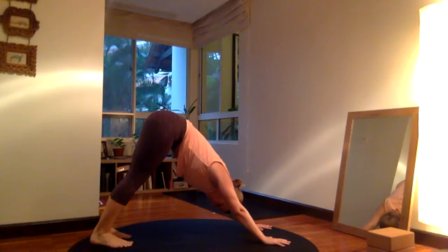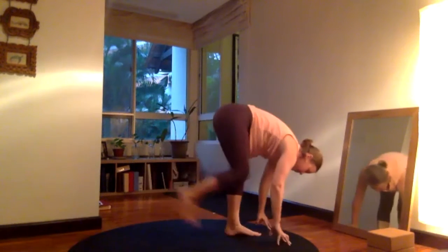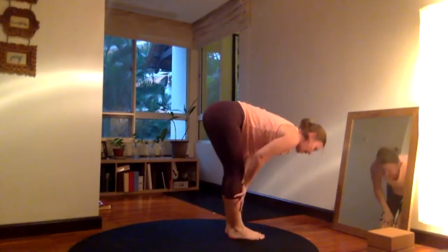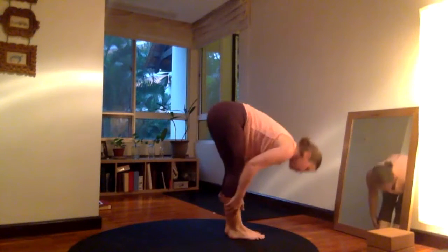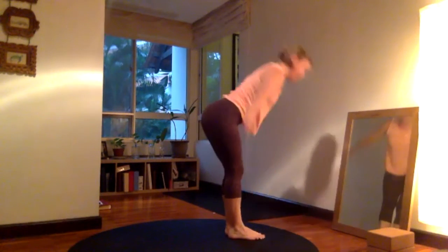Taking 3 deep breaths. Give yourself permission today to slow things down a bit. Focusing on that dedication and gratitude in that breath. Inhaling to the tiptoes. Exhale to the front of the mat. Inhale, half lift. Exhale, fold deeply, crown to the ground. Inhale, sweep it up to the top.